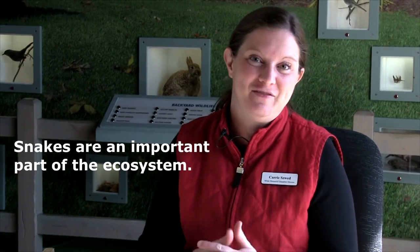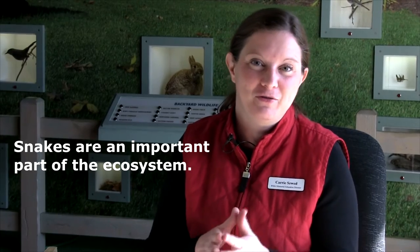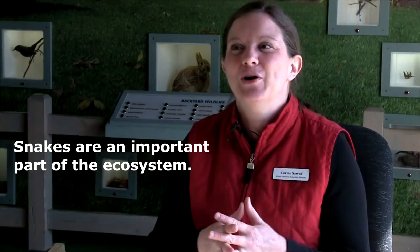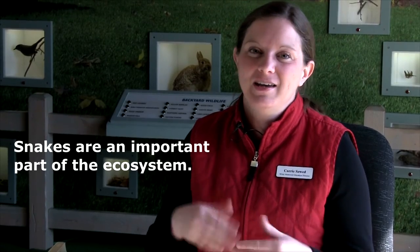So if you're finding snake sheds on your property, then that's a pretty clear indicator that you do have snakes on your property, as most of us do, and that is not a bad thing. In fact, they are incredibly important for the ecosystem. They are your main rodent control on your property. So snakes do a really good job eating small rodents.